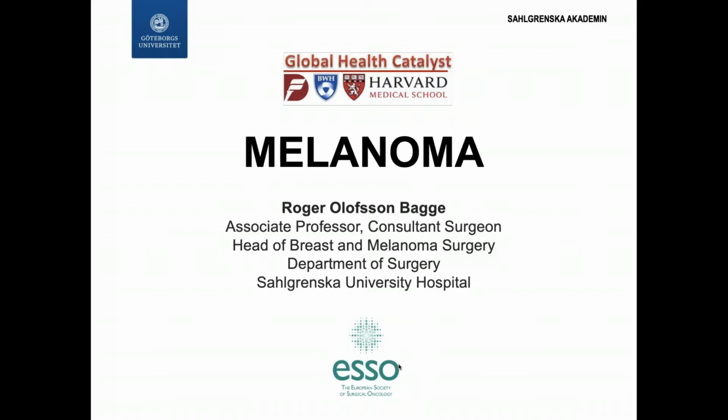You can also use radiotherapy towards in-transit metastasis. I know they do that a lot especially in Australia because they have a high number of patients, less commonly used especially in Europe.